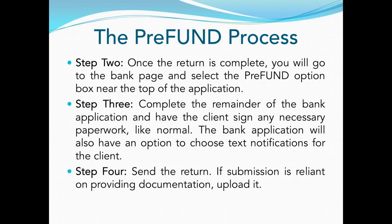Anybody whose submission of their return is reliant on providing us documentation for the internal system that we have, anybody that needs to send documents to us, upload them as soon as possible. Otherwise, the return sits there until we have everything we need to send it.